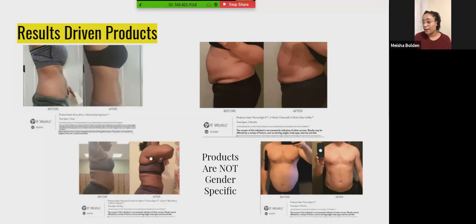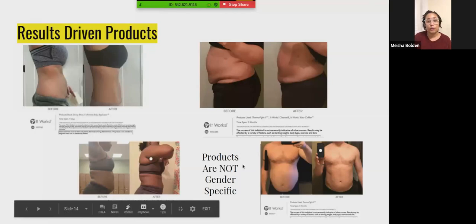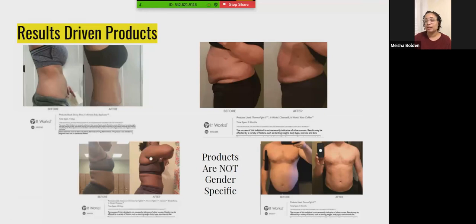And then over to the right, we have just Thermophyte X after 3 months. So 3 months, I'm sure you guys can see the difference in his belly. And I put this here too, because a lot of people think that because the majority of people in the business are females, our products are only for females. But none of our products, whether you're talking about the products I've already gone over or the next set of products, which are going to be in the beauty section, are gender specific. So I just want to make sure you guys are aware of that.